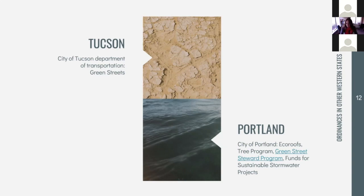The city of Portland has some unsurprisingly pretty innovative and inspiring strategies when it comes to green infrastructure. I'm just going to click to show an example of that.